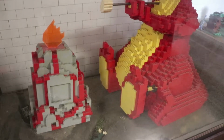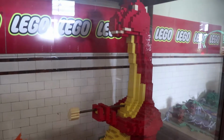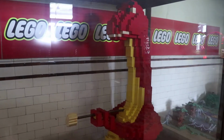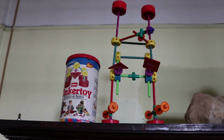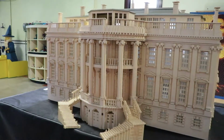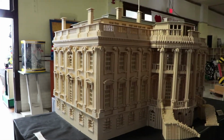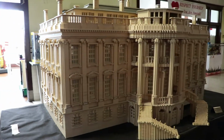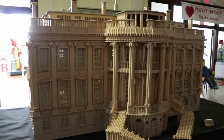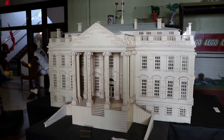Here's a dragon roasting something over the fire. Is that a dinosaur? I think that's a dinosaur. And that's what you had before. Legos. Okay, this is pretty awesome. A Lego White House. There's the North Portico.